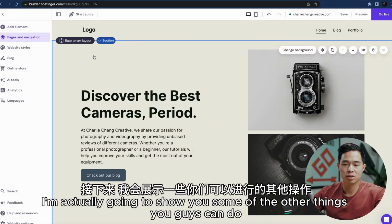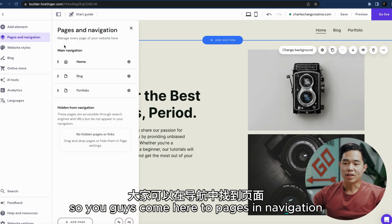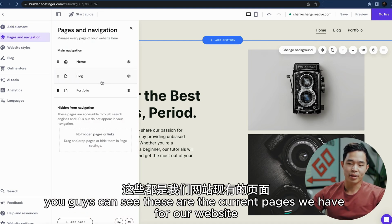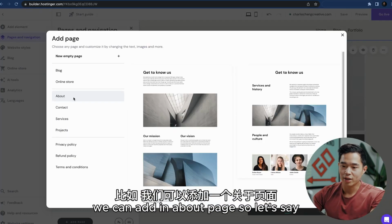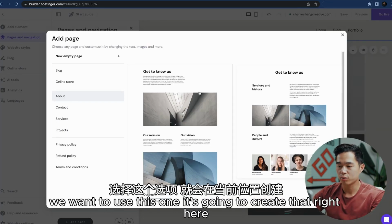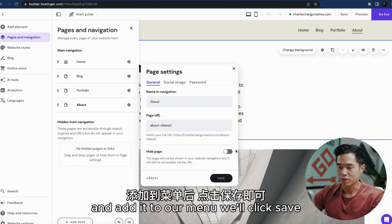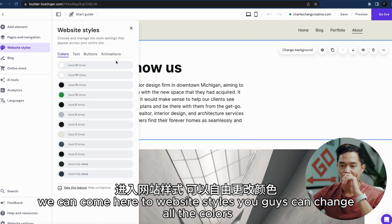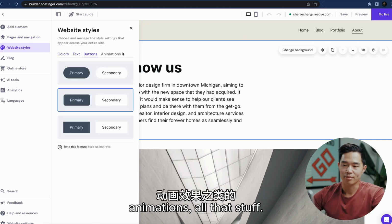And I'm actually going to show you some of the other things you guys can do with the website builder. So you guys come here to pages in navigation. You guys can see these are the current pages we have for our website. We can, of course, add a page if we want. We can add in about page. So let's say we want to use this one. It's going to create that right here and add it to our menu. We'll click save. We can come here to website styles. You guys can change all the colors, the text, the buttons, animations, all that stuff.